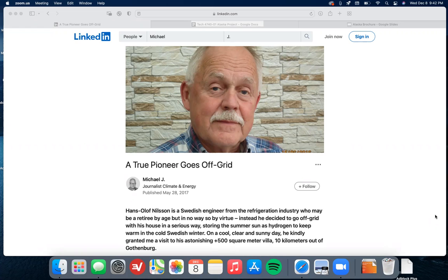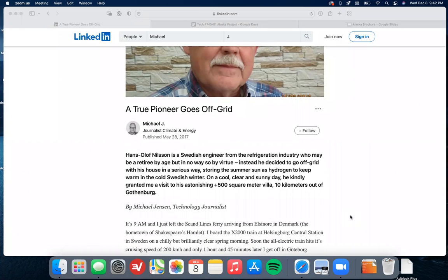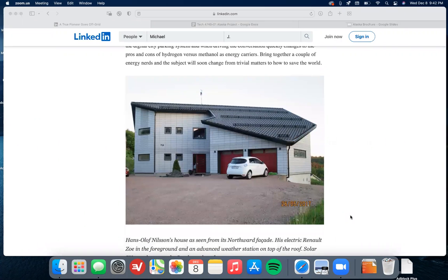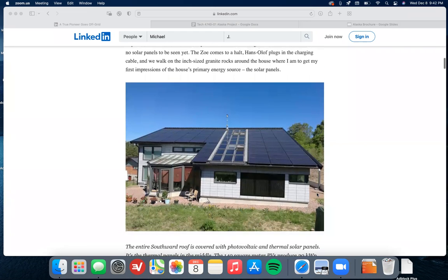It all started with this pioneer. His name was Hans Olaf Nilsson, and he's a Swedish engineer who designed an off-the-grid house, as we can see in this article in the beginning, where he converted his roof into a harvesting center for the sun, which he took that electricity to power his home. As we can see in this other picture, this is the side where all the panels are set up.